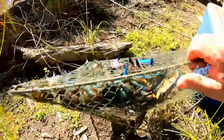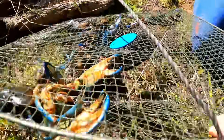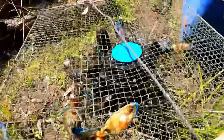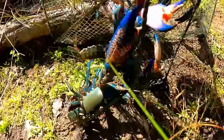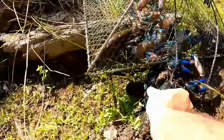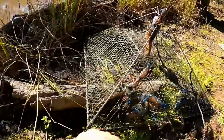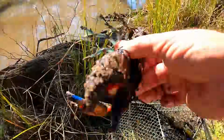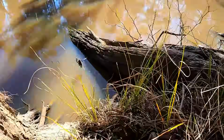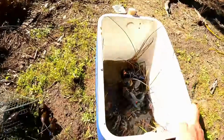I'll tip them out. Look at that. Just a mess. Absolute mess. We'll tip them out and have a look. Look at them. Bloody beauties. That is a dinosaur. He's going straight in the bucket. Like I said, I haven't had any for a while, but we might let a few go just for good luck. What do we got here? I think we've got about 20 in the bucket.